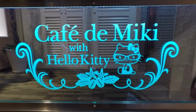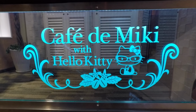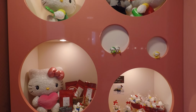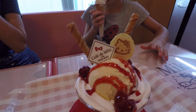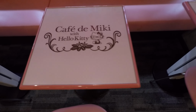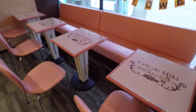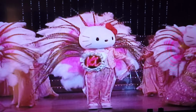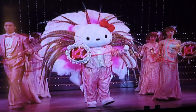Hey everybody. We're finishing our day up in the Cafe de Mickey Hello Kitty. I don't know if you can see this or not, but everything in here is Hello Kitty. Not sure how we found ourselves in here, except that it has something to do with the five-year-old. Everything in here is Hello Kitty themed, from the drinks to the ice cream. Yes, it is a bit of Hello Kitty overload. I don't know if you can hear in the back, but they're playing the Hello Kitty Nutcracker. It's the Nutcracker, but with Hello Kitty. Very strange. And Autumn cannot look away, so if she's distracted, you'll know why.